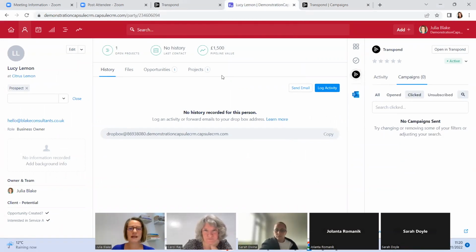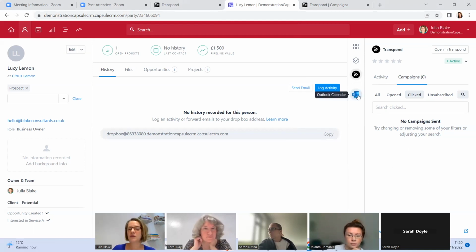It looks absolutely brilliant. So back to Lucy Lemon, who hasn't opened any campaigns at the moment. That's fine, because I haven't sent any from that demonstration version of Transpond. And if Lucy was on 0, then another box would appear here for Lucy as well. And you can see we've got the Outlook calendar, as well as the email integration as well for Lucy. So it's all happening for Lucy.